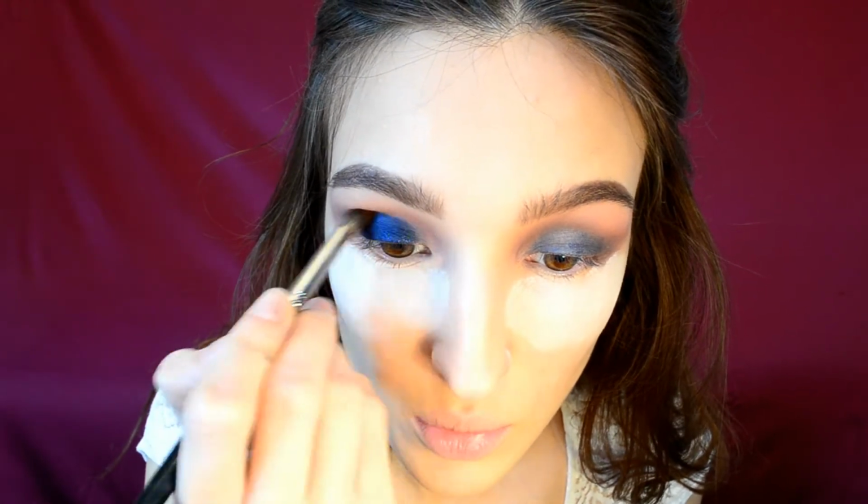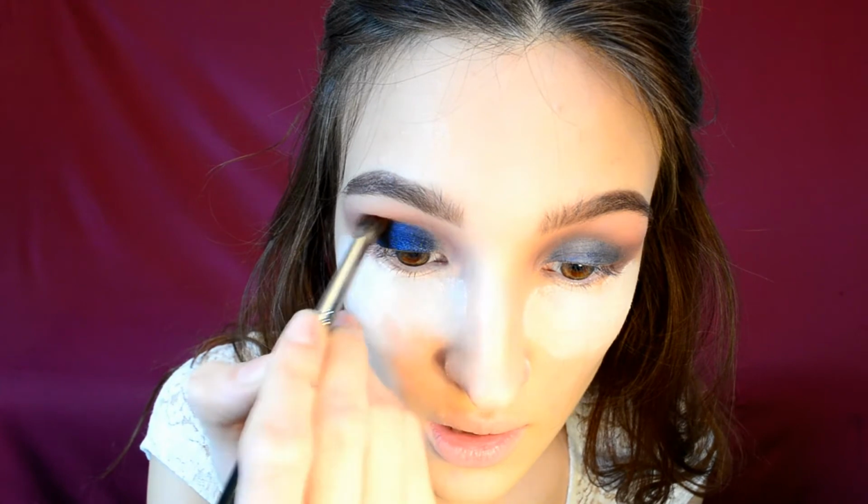Now I'm gonna take a flatter blending brush and just go right there in the crease where the blue meets the burgundy, and just blend a tiny little bit so we don't have any harsh lines.